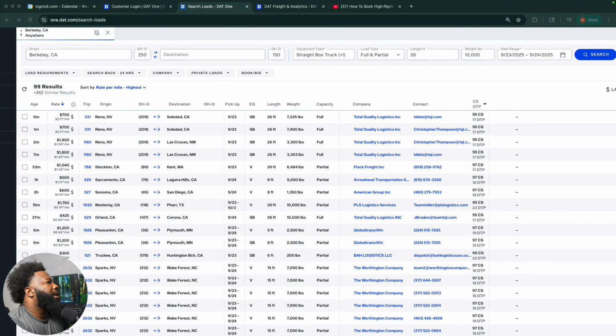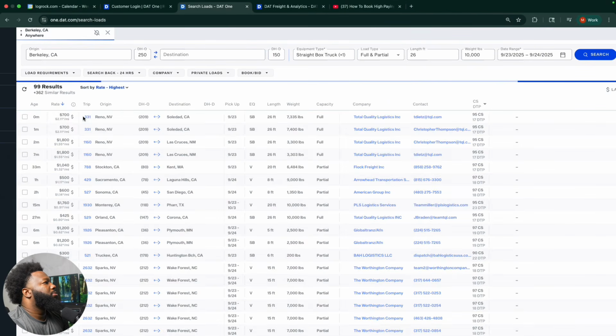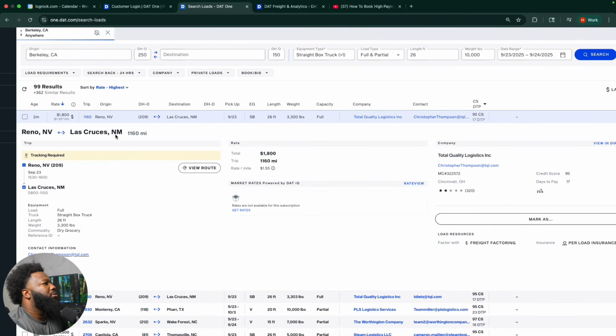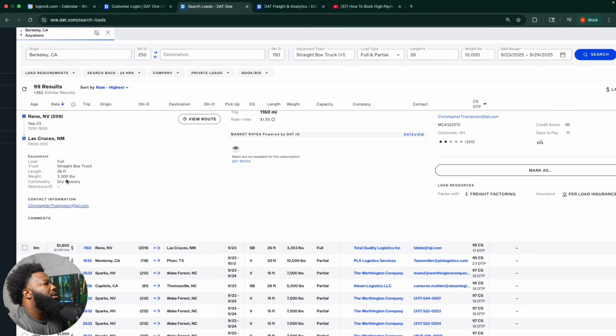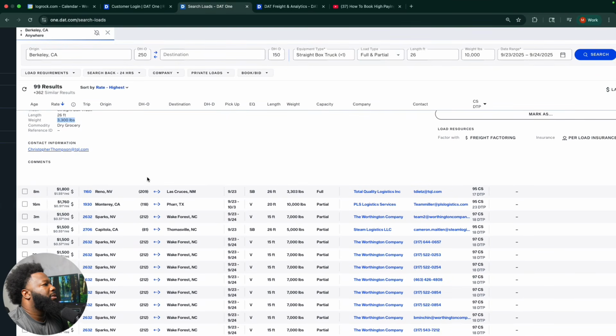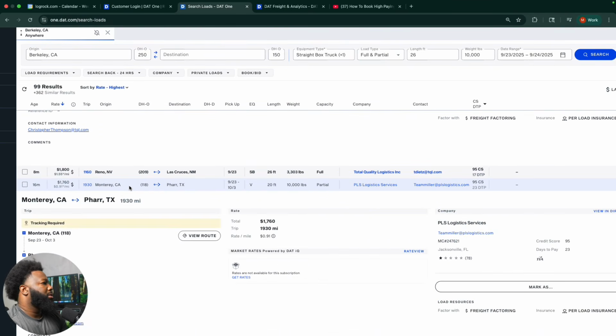All right, guys. Next search we have is Berkeley, California. Start off with the highest rate. We are on the West Coast. Reno, Nevada. So we got to be pretty close to Nevada. Over to Las Cruces, New Mexico. Let's see. Dry grocery. 3,300 pounds. Full truckload, $1.55. Nothing crazy.